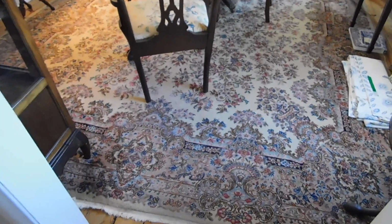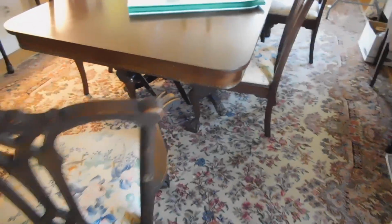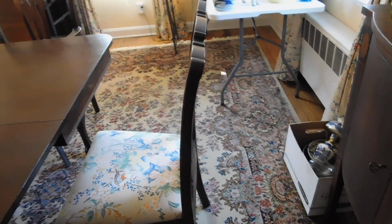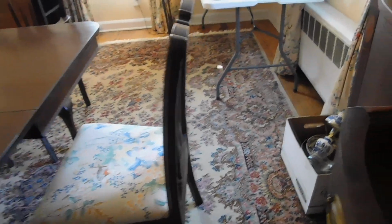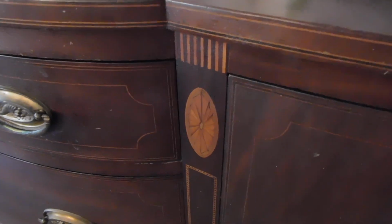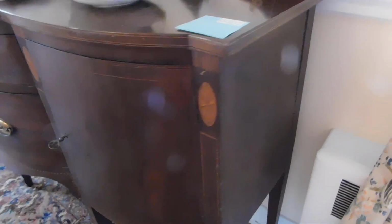another big Karastan rug. This one is 18 feet by 10.5 feet. It's a biggie. Got a little bit of age on it, but it's pretty darn good condition, as are the other ones. But here's the sideboard. Pothast Brothers again. All their stuff has this real pretty inlay on it. Real quality stuff. Again, just Google it.